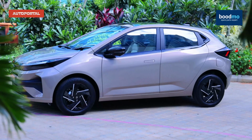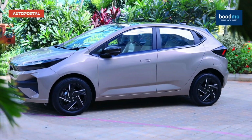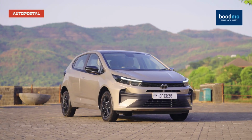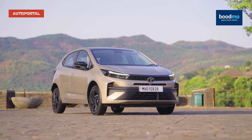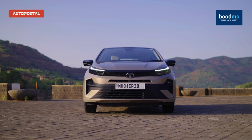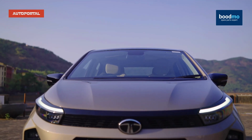Now, in terms of looks, the silhouette of this car is exactly like the older version, but you do get a heavily reshaped or botoxed face. Yes, this car's face is much different now. You get much more angular lamps which house LED projectors in them, multiple elements inside the headlamps. You also get a different bumper which has lots of cuts and creases and also lots of air dams all across.